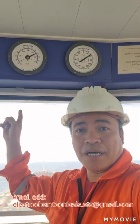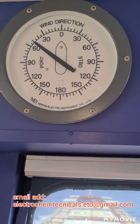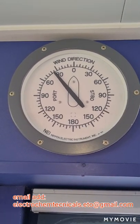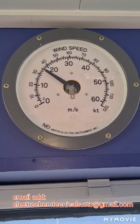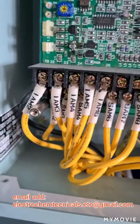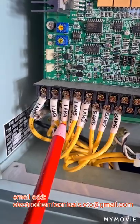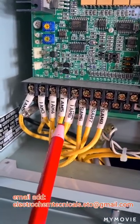As you've seen on my bag is the wind speed indicator and the wind direction. As you can find here, the wind direction has an intermittent dial response, and so does the wind speed. I identified that terminals IAM2, IAM3, IAM4 are for the wind direction, and terminals IAM5 and 6 are for the wind speed.